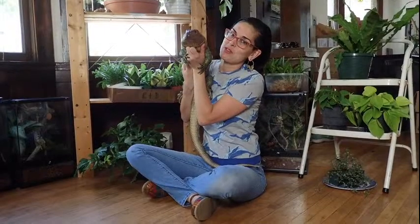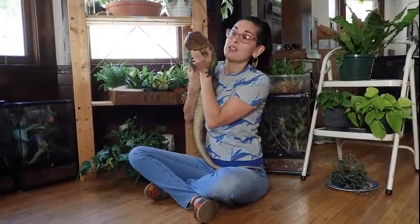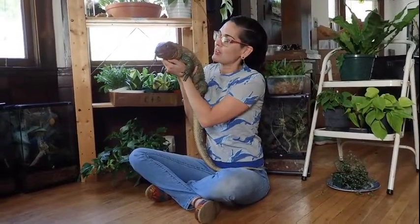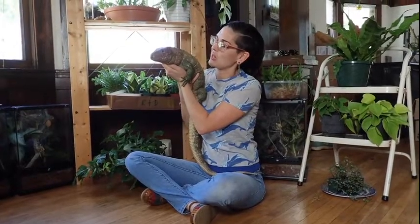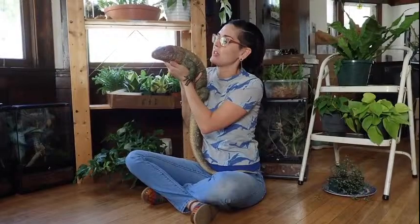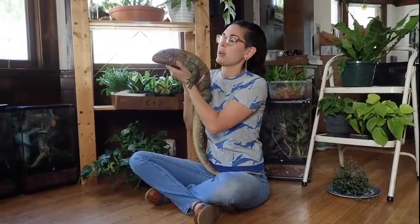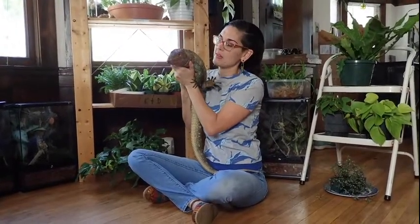I thought it wouldn't be a complete reptile expo without a visit from our friend Turok. Turok is a caiman lizard. He turned 10 years old this year, and I got him when he was just 4 months old from the San Jose Reptile Show as a captive hatchling. Caiman lizards are from the Amazon rainforest, and they have a couple cool adaptations for swimming.